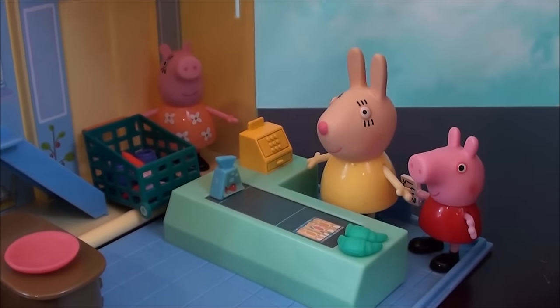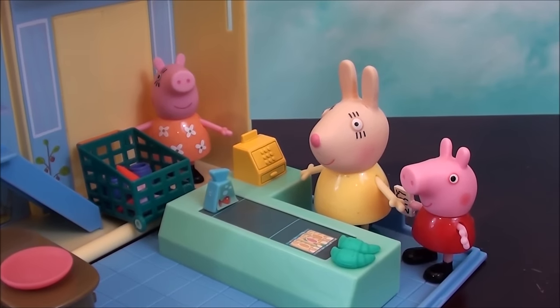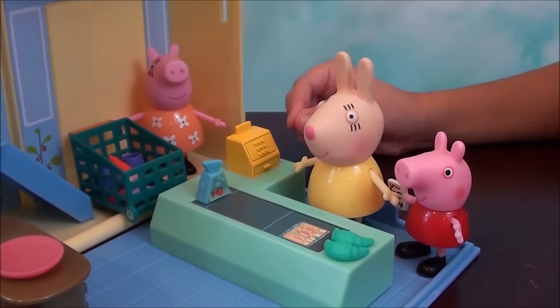This type of cereal is very good. Rebecca Rabbit and Richard Rabbit love this cereal. Cha-ching, cha-ching.